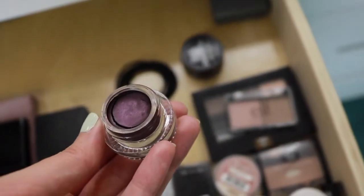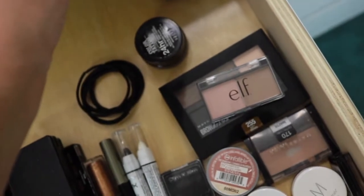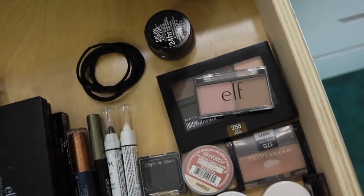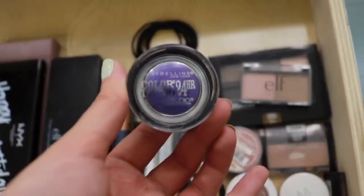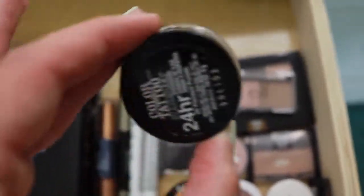I just need to get rid of this, honestly. Some of this stuff I'll probably be throwing away if it's just completely old. Otherwise, I'll be giving it to friends and family. This is a bright purpley shade. I'm not really sure. This is old too, and I just need to get rid of it.